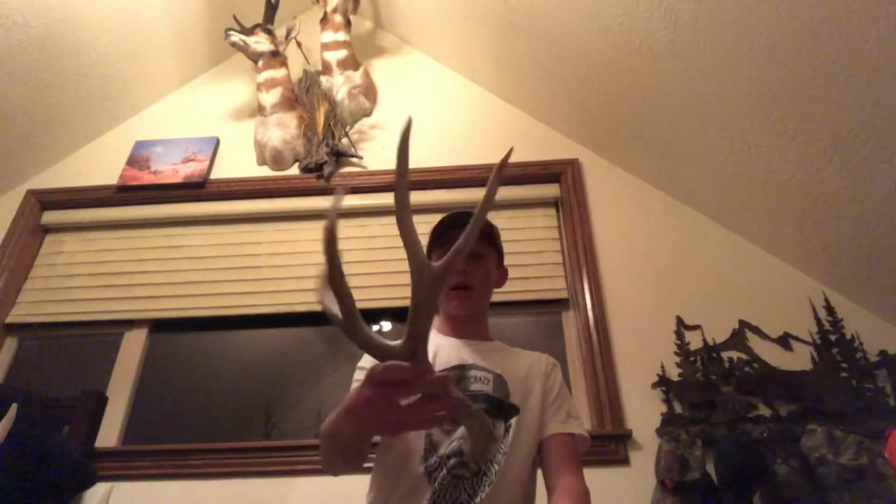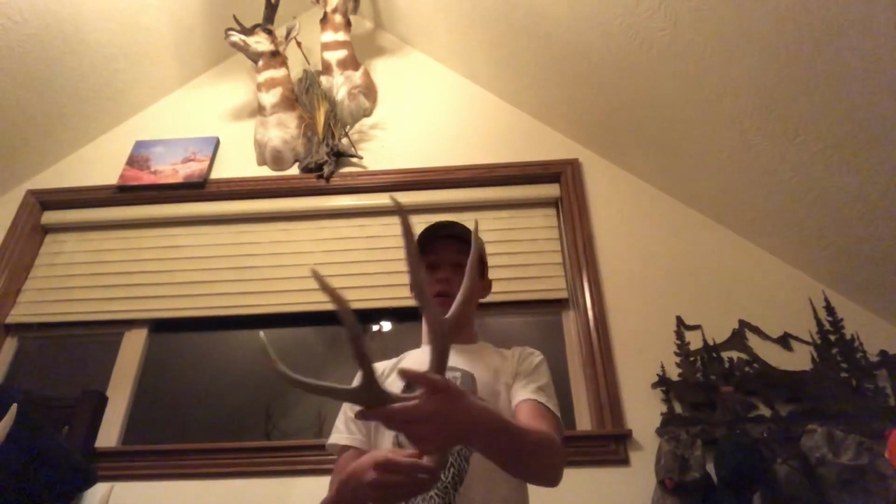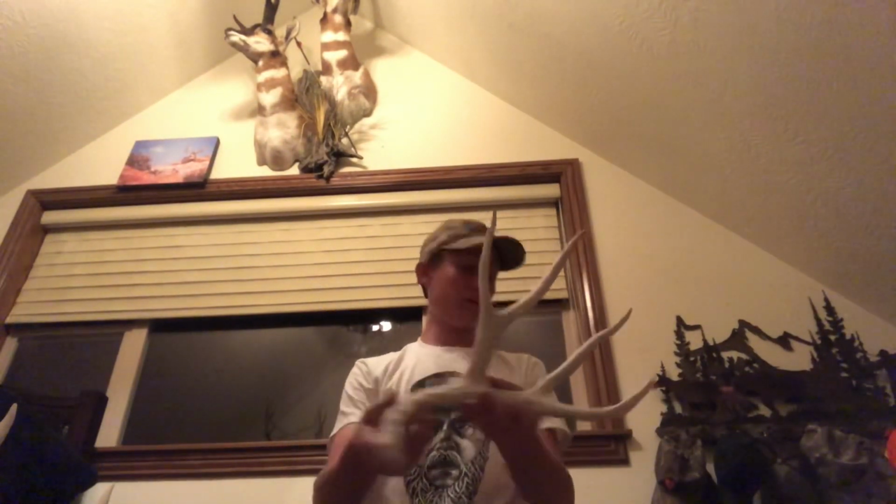Next on the list, we got this pretty solid 4-point. Actually, one I also picked up while archery deer hunting. This ended up scoring 58 inches. Not giant, just a solid 4-point buck. It ended up being the third one of the day. That 3-point ended up being the 4th one.